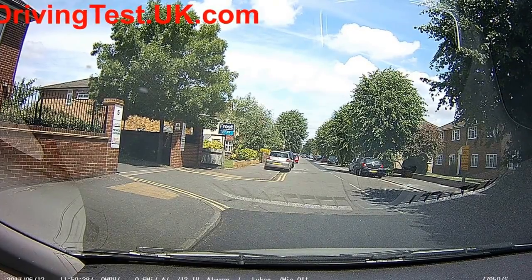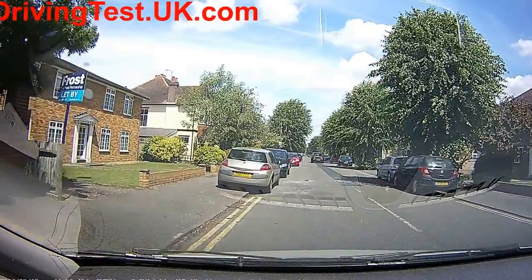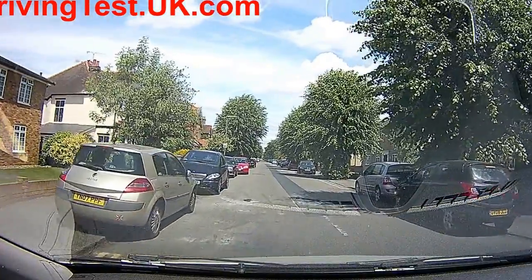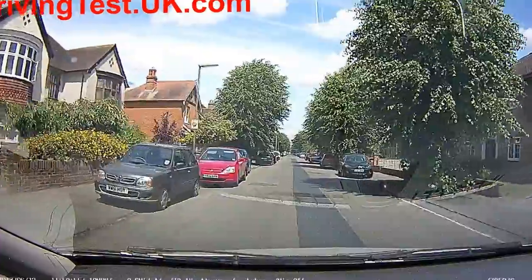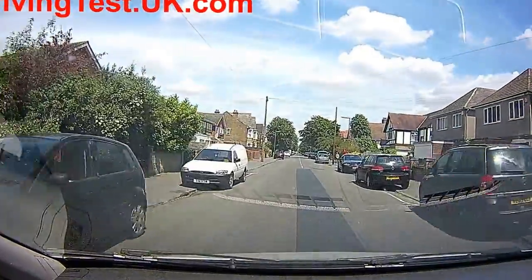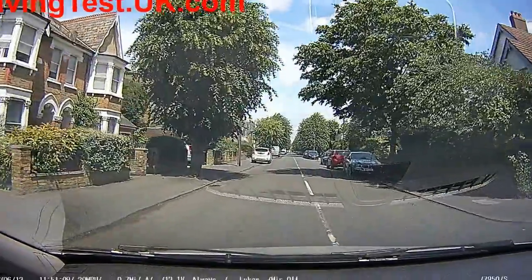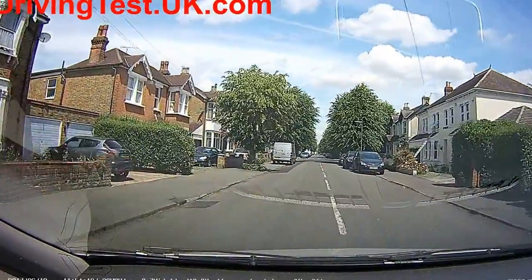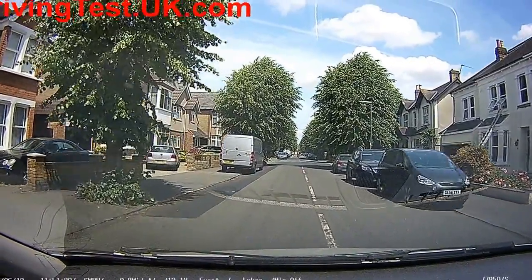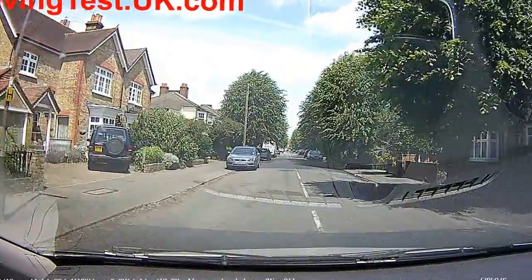The signal the examiner will give Rob will be to raise his right hand and shout out the word stop. Robert has just carried out the emergency stop exercise. It is vital that he checks all around before moving off.